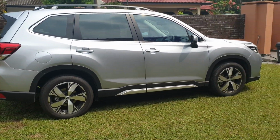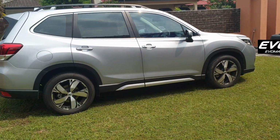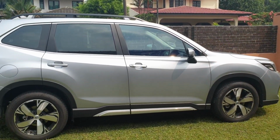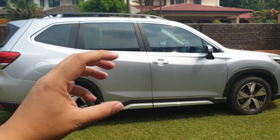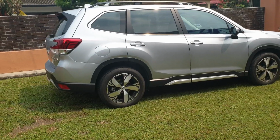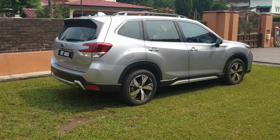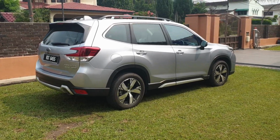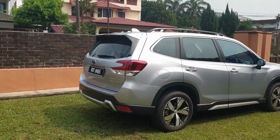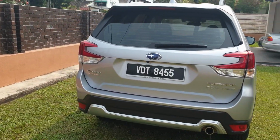I think the overall length of the car is longer. I believe the front end remains much the same size, but they have stretched the wheelbase of this car rearward, so you get more overall length compared to the old Forester. All right, but the side profile is essentially very similar to the previous model. The rear is where they did more significant cosmetic changes.